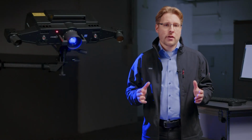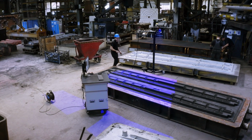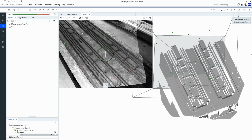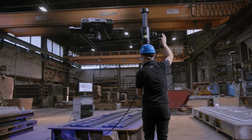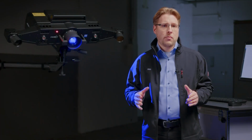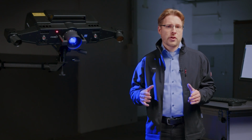It becomes clear that due to the very short exposure times in combination with an extra large measuring field, significantly fewer individual scans are required for the overall measurement than with other systems. The ZEISS ATOS LRX is consequently perfectly suited for fast scanning of very large volume objects.